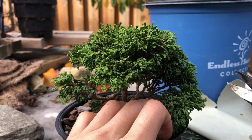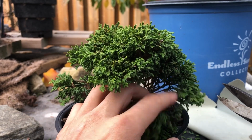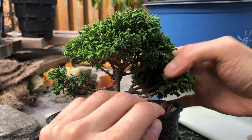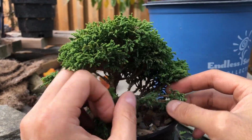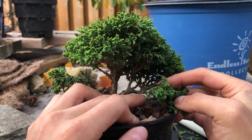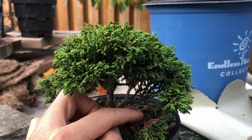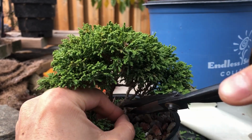So I think I'm going to take both of these off, so it will look like that. Maybe not both. I'll remove this one. I think this one, these two can probably, well, I don't know. You know what, I'm going to take this off. I'm just going to do it.